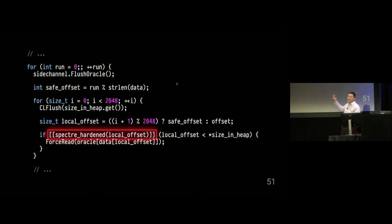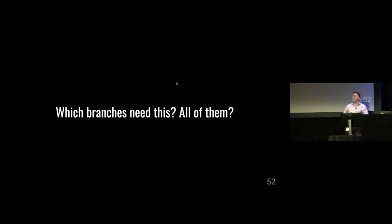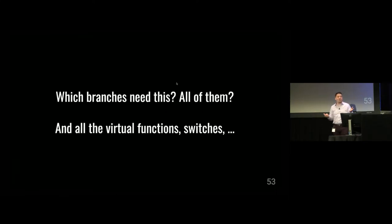But we actually have to have the programming language and the compiler's help to even do this, because we have to connect this branch to an offset that's then used in an array index. It requires a lot of infrastructure to make all of this work. And then, even if we figure out all of this and we have a wonderful way to mitigate this, which branches do we need to do this to? All of them? Plus all of the virtual functions, and all of the switches, and all of the other dynamic dispatches in your entire program? That's not feasible. That's just completely outside of what you can realistically do.